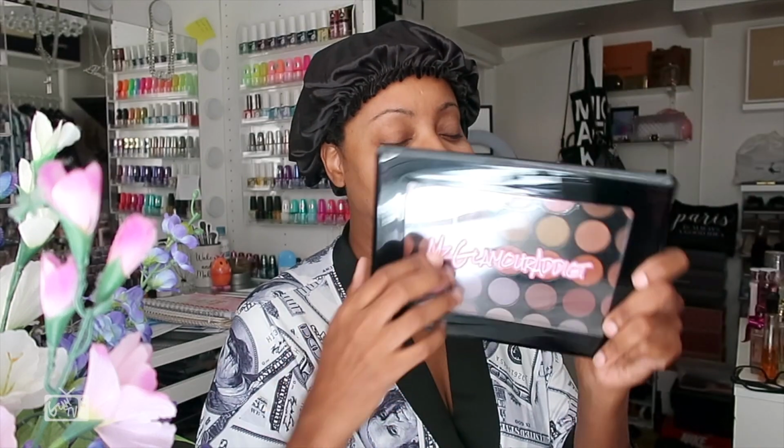It is encrusted. And then when you get it open, it has a protective shield right here, because you know we got to protect the eyeshadows, okay? And then I have personally curated all 35 colors, okay? My personal curation. I individually picked each and every color to put into this palette.